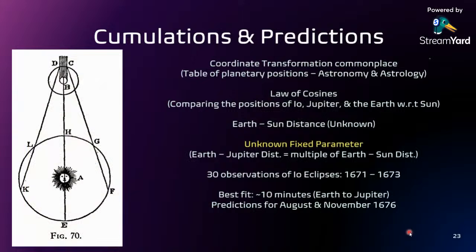All right, so they wanted to determine the table of planetary positions, both for astronomy and astrology. There was that commonplace in coordinate transformations, because not only were they doing this for astronomy, but astrology was still very big even in the 18th century. There's a formula in trigonometry called the law of cosines, and that's for comparing the positions of Io, Jupiter, and the Earth with respect to the sun when predicting the eclipses. Now, the Earth-Sun distance was unknown, so the Earth-Jupiter distance was based on a multiple of Earth-Sun distances, but that was still an unknown parameter, meaning they didn't fully understand the nature of the astronomical unit.